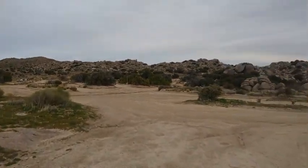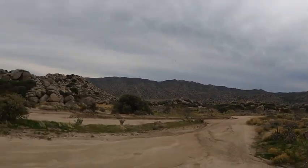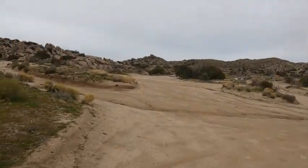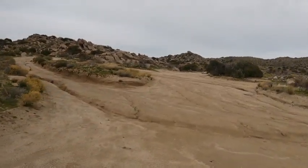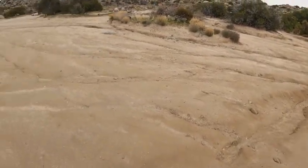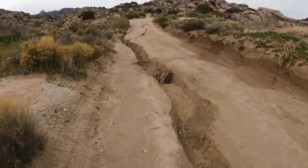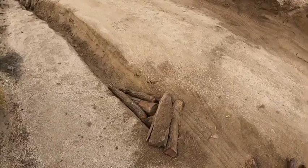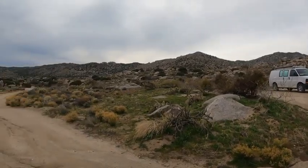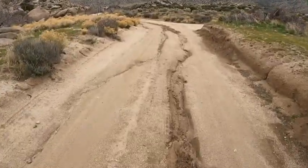I'll give you a look around here. There's one road that comes in, but then it splits off. And it splits again right here. There's kind of roads everywhere, but it's got all these ruts and stuff in it. Looks like somebody got stuck here and put some wood. There's another road with some ruts in it.